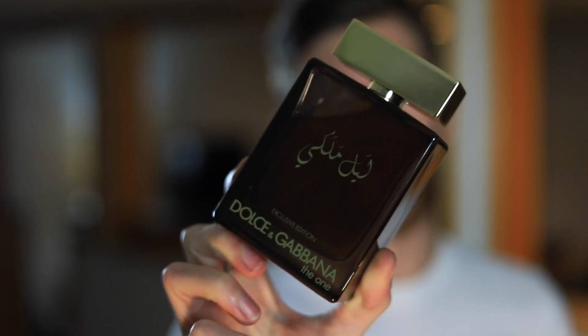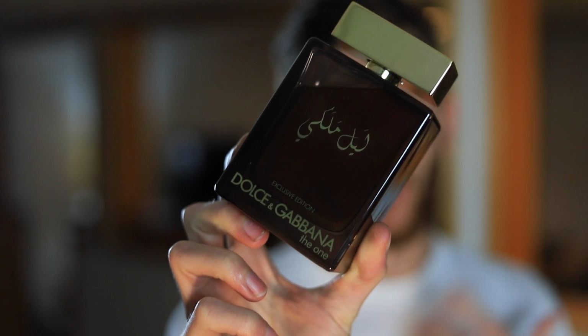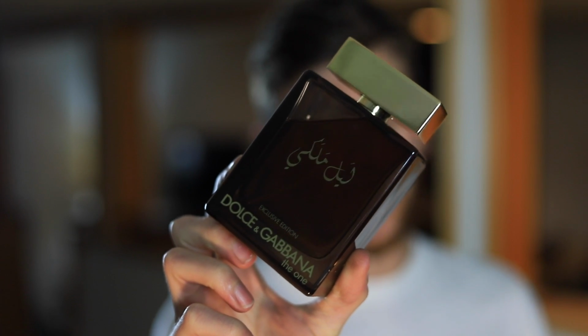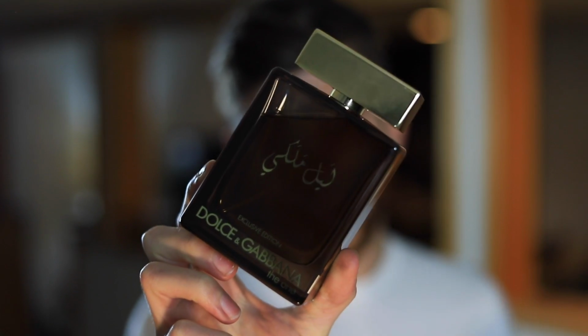Let's get into it. Let's go and start off with how this fragrance smells. When you first spray this one on, what you'll get in the opening right away is a nice cardamom, amber, and woody opening. The cardamom, of course, is giving it a spicy and somewhat oriental feel. The amber is giving it a nice warm, sticky sweetness, and you get some other woods like sandalwood and cedarwood just kind of in the base there, just giving it a nice support.